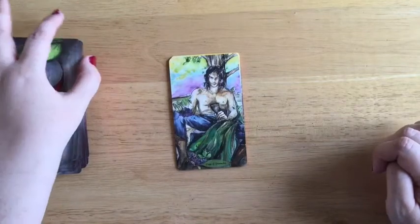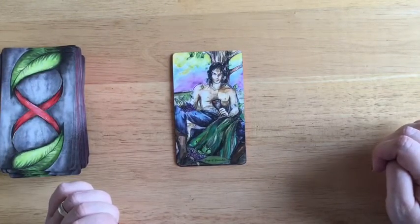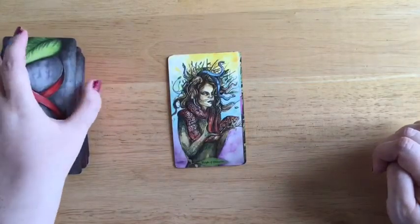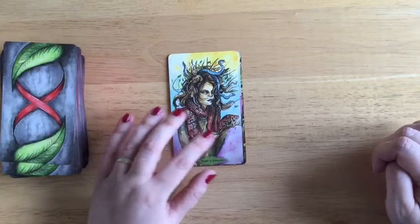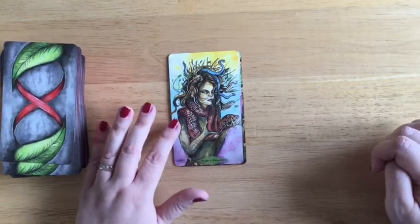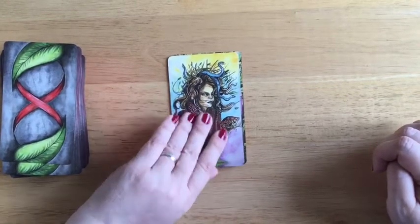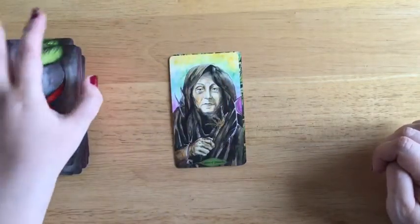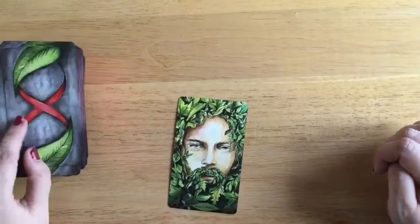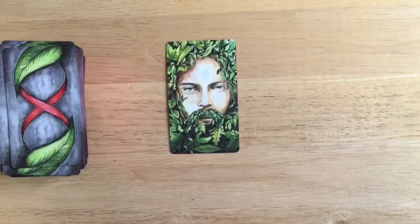The Page of Pentacles. The Knight of Pentacles. Oh cool, look at her with her snakes. Even her skin is snake-like. The Queen of Pentacles. And we have the King of Pentacles, who is like the Green Man.